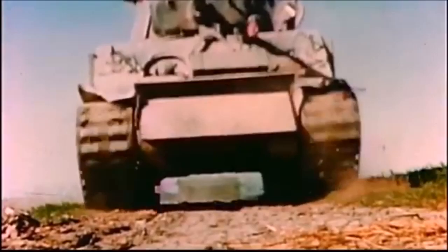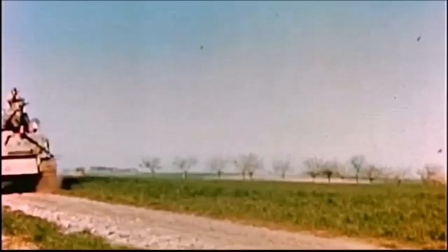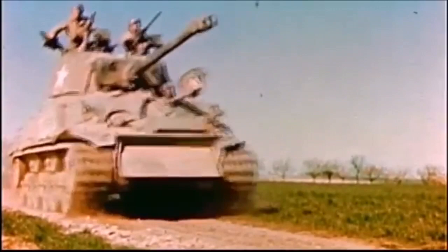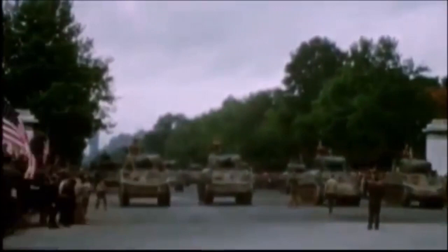The backbone of U.S. mechanized forces was the medium tank. Larger and more heavily armed than light tanks, medium tanks were meant to bear the brunt of armored combat, either in support of infantry units or operating in independent formations. The main U.S. medium tank to see combat in World War II was the M4 Sherman. Between 1942 and 1946, American factories produced over 49,000 of them.